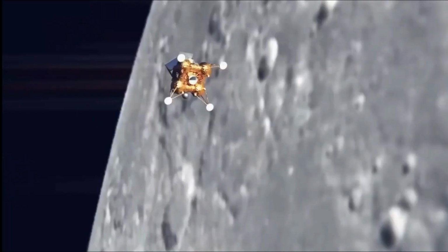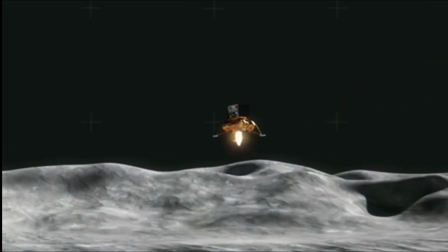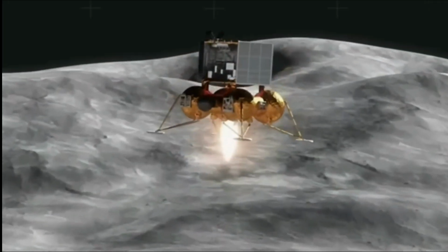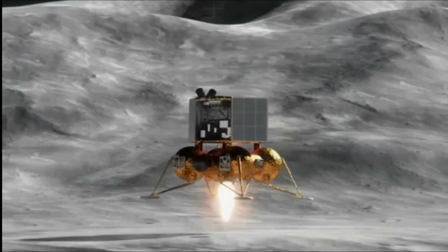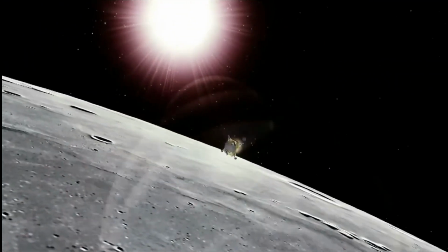The gentle moon landing was made possible by the Vikram lander. Additionally, it has a box-like design, 4 landing legs, and 4 landing thrusters that can generate 800 Newton of thrust. It is equipped with a rover and several scientific tools for on-site analysis.